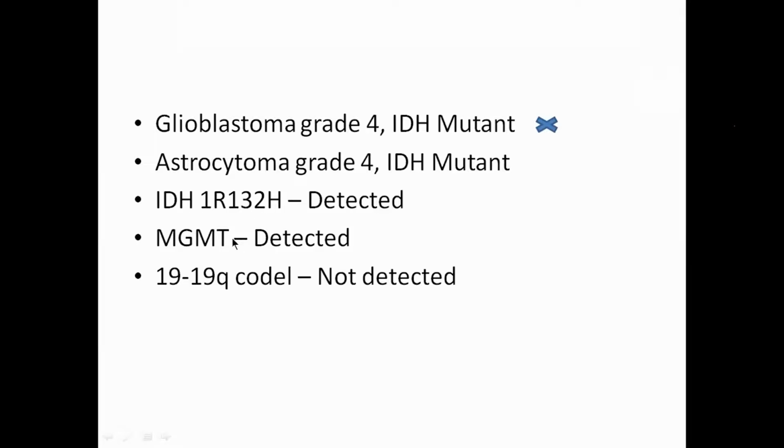This tumor's MGMT was also methylated and 1p/19q codeletion was not there. At that time, we didn't have the TERT promoter mutation and EGFR amplification and chromosome 7 gain and 10 loss in our glioma panel, and we have got this in 2022 only. So earlier we could not perform these molecular tests which are characteristic of glioblastoma these days.